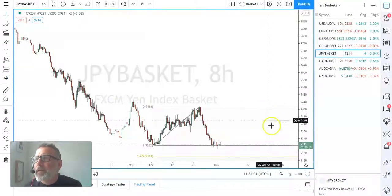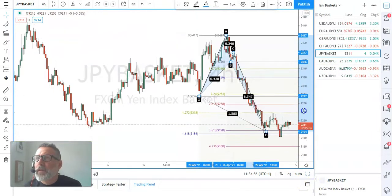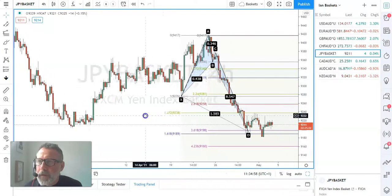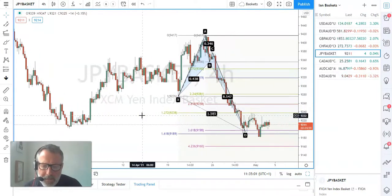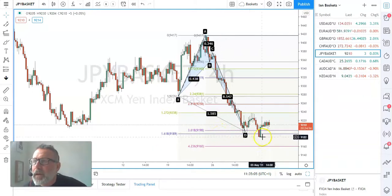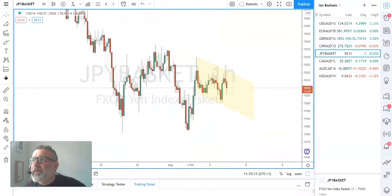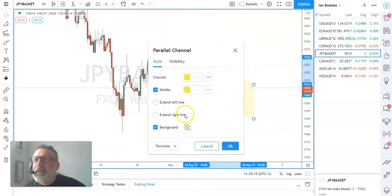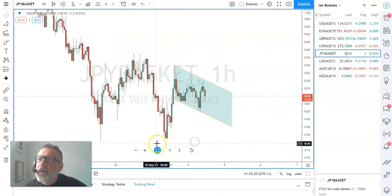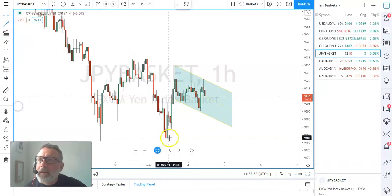And then if we look at this, not the 8-hour chart, this chart, which is the 4-hour chart. This is again a cipher pattern. This is known as a crab formation, 361.8% and 161.8%. Are we going to make some sort of head and shoulders pattern? If we break down to here, this just looks like a flag. Let's change the color of that. It's hideous. You can't really see it. So there you go, flag formation. So a breakout of the flag formation, and we should get a decent run up in yen.